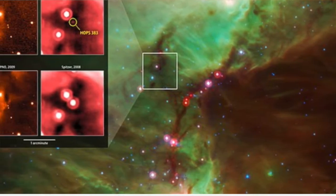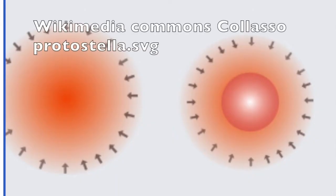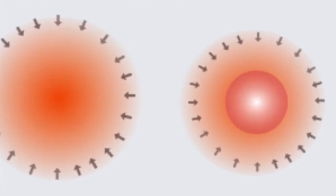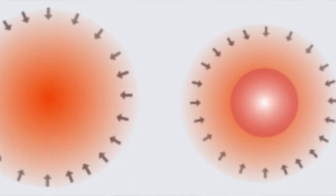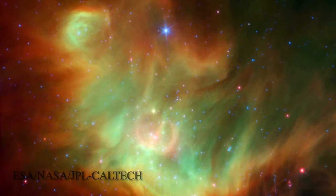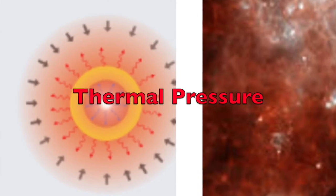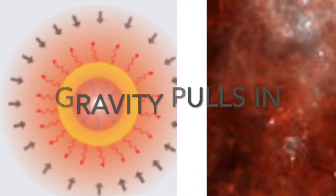The core will have enough mass that its gravity will begin to attract nearby hydrogen and helium gases to feed the ever-growing protostar. It will continue to gently spin, and molecules will begin to get crowded, forming an outward thermal pressure. This outward pressure will balance with the inward attraction from gravity.